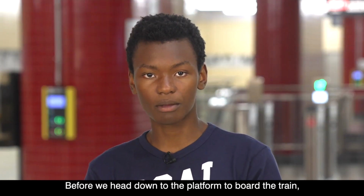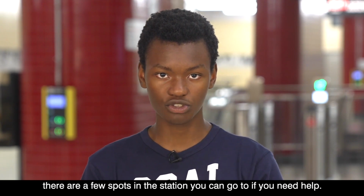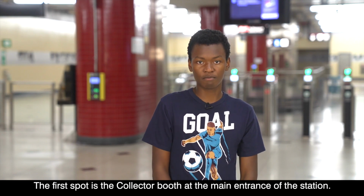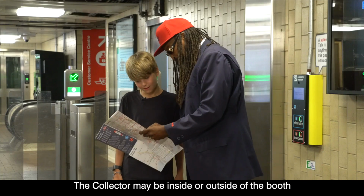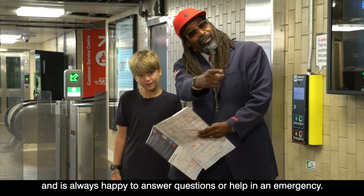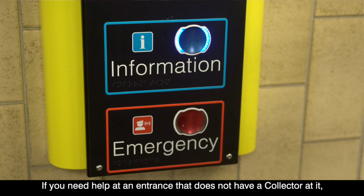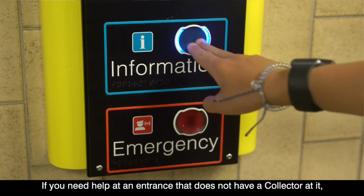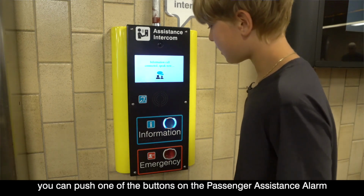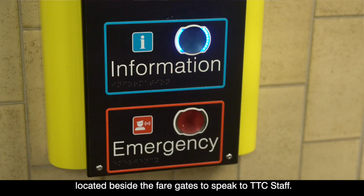Before we head down to the platform to board the train, there are a few spots in the station you can go to if you need help. The first spot is the collector booth at the main entrance of the station. The collector may be inside or outside of the booth and is always happy to answer questions or help in an emergency. If you need help at an entrance that does not have a collector at it, you can push one of the buttons on the passenger assistance alarm located beside the fare gates to speak to TTC staff.